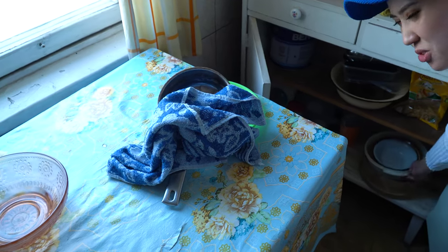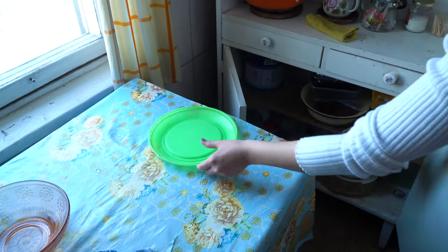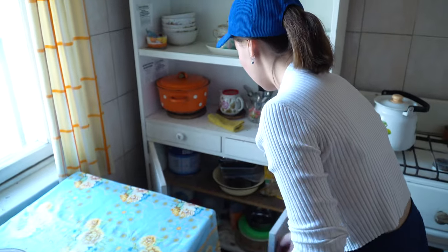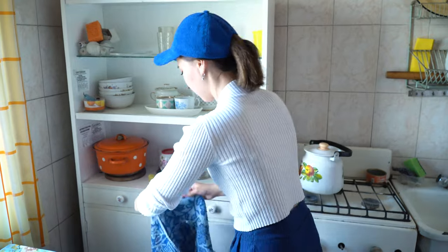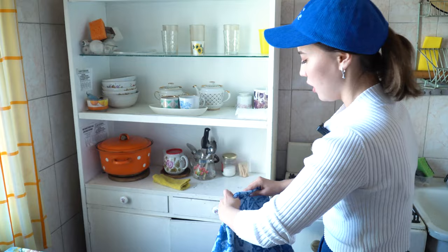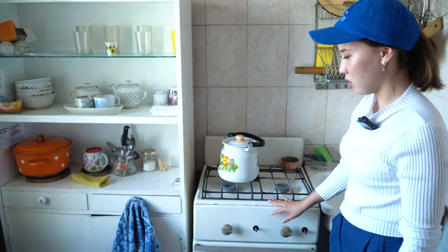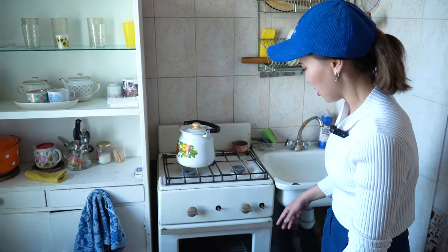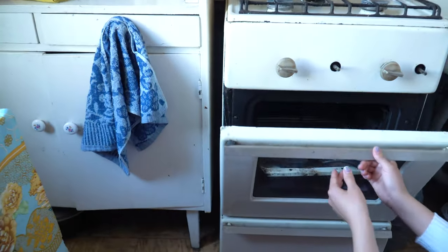I think no one uses it. I said that this kind of place is like a museum, and that's why there is a lot of dust in this place. Okay, let's close it. And this towel also looks very Soviet, very old, and people love to hang it here. So this is the stove, a very Soviet-time stove, an antique stove, and also people store very old stuff here.